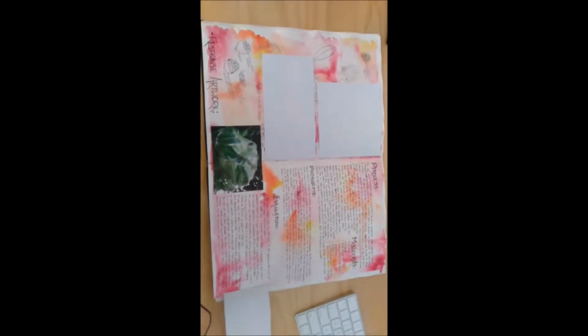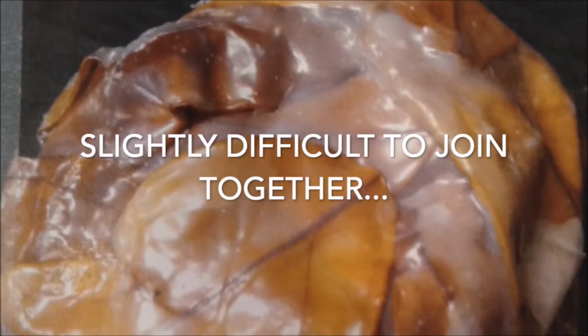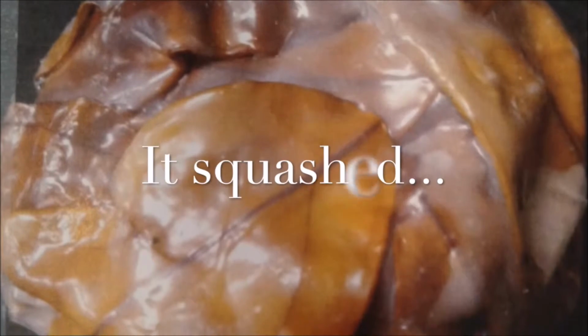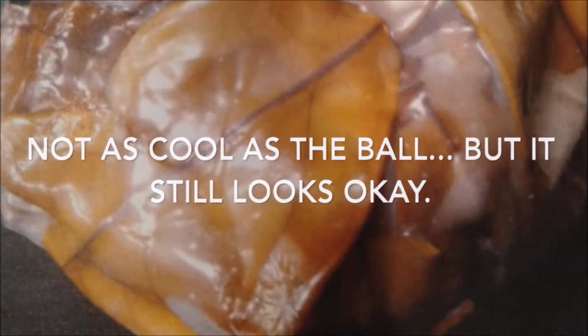I encountered a slight problem as I forgot that both halves would be the same size. It made it slightly difficult to join together, but in the end it was achieved. One last problem with this artwork was that during the transport process the ball squashed. I also forgot to take photos during my process and after I had initially completed it. Nevertheless, I took a photo of the squashed version. Although it was not as cool as the ball, it still looked okay.